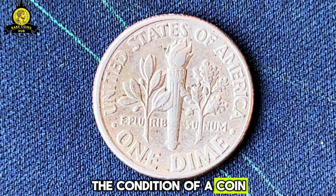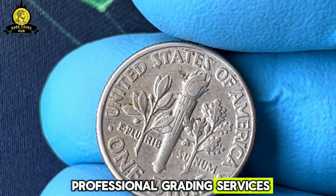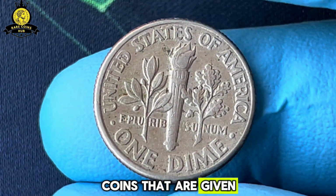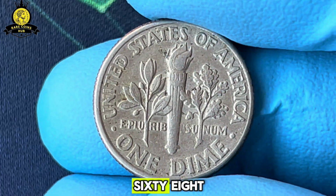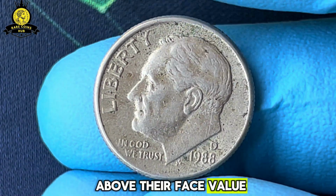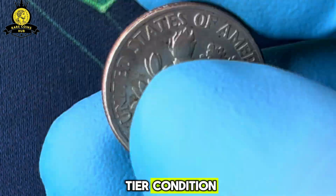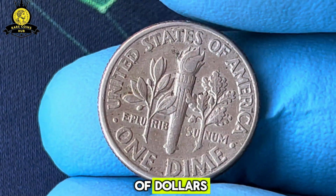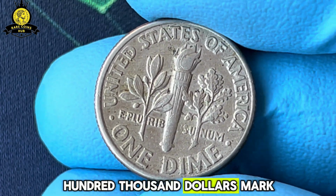The condition of a coin, known as its grade, is typically assessed by professional grading services. Coins that are given the highest grades, such as MS 67 or MS 68, are considered exceptional and can fetch prices far above their face value. The 1988 dime, when found in top-tier condition, can be worth thousands of dollars, and in some rare cases, it can even surpass the $100,000 mark.